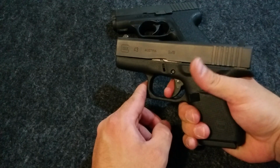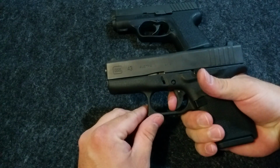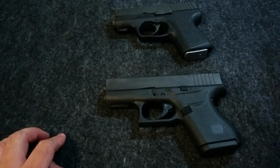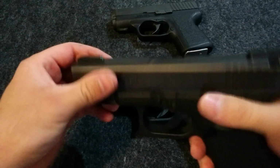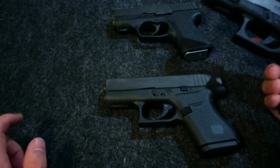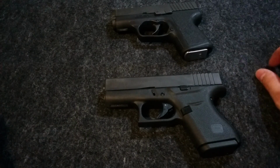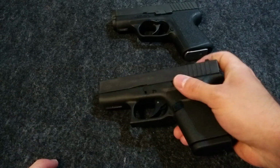When we're talking about the trigger here, it has the form of the Glock trigger, meaning it has that take up and then that short break, but it is definitely heavier than all the other Glock triggers, at least the ones that I've had on the 19 and the 26. I have a 19 here actually, and it almost feels like a hair trigger in comparison to that. That's a slight exaggeration, but they're just different. Mainly in the weight, and the take up on the 43 is kind of mushy in comparison to the 19.